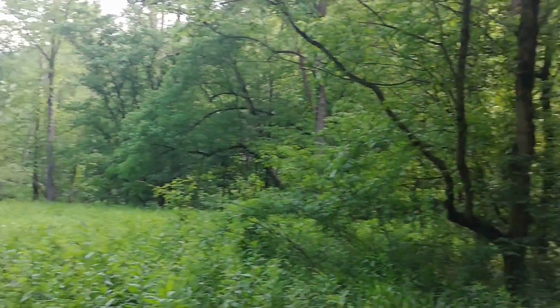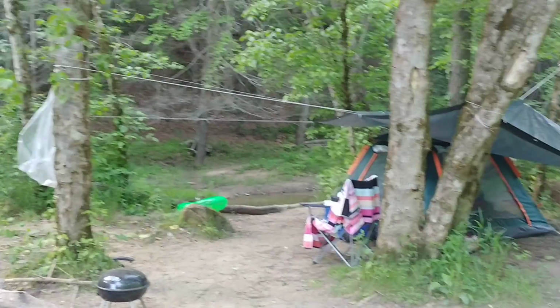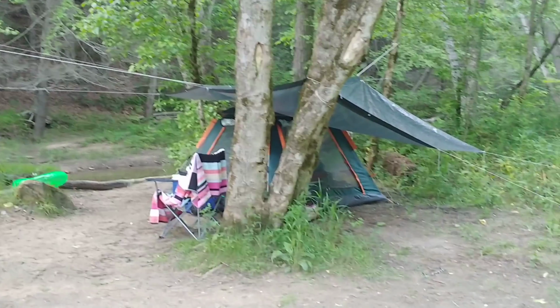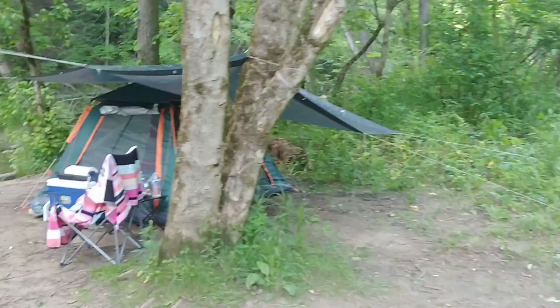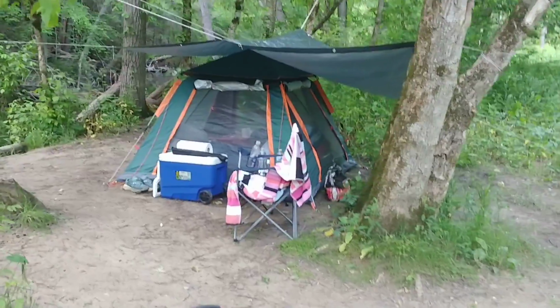So it's solo camping time again, down at the good old Indian Creek. Here's my setup. I hung a tarp for the first time because we're supposed to get thunderstorms tonight, so I just want to kind of make sure I stay dry. I guess it's not too shabby for my first time.